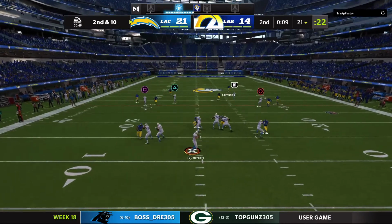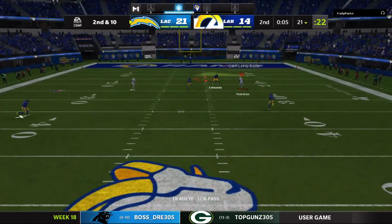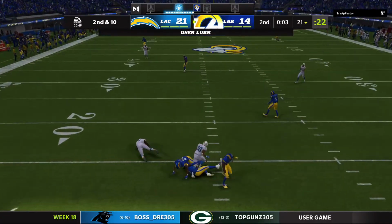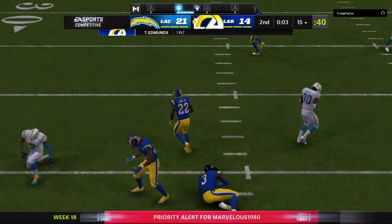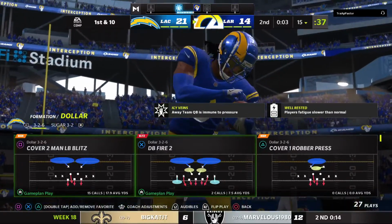Throwing again on 2nd and 10. Herbert. He's going to try and go deep again. On Herbert, his 3rd interception. The safety, Terrell Edmonds, picks it. And the Rams are going to have it here at their own 15.